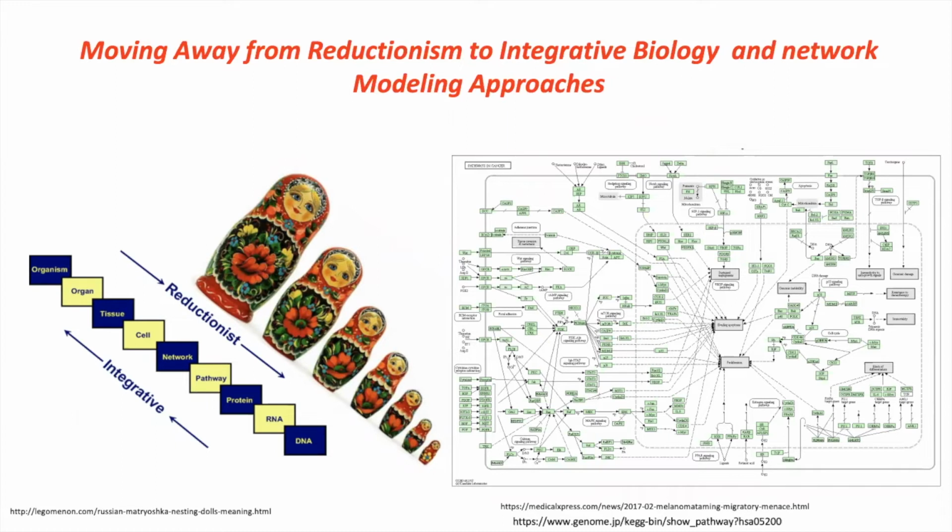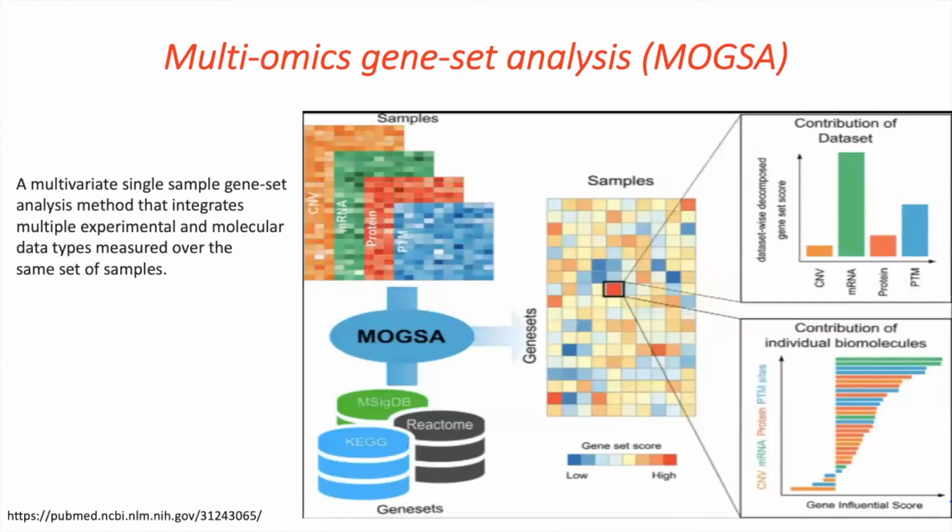So we think the paradigm is shifting, and a lot of people are now looking into doing integrative analysis. With that in mind, the community is realizing this, and they're developing fantastic tools. There are a lot of tools out there, but this is the one that we have used in a couple of our projects with our collaborators, which I think is really a fantastic tool.